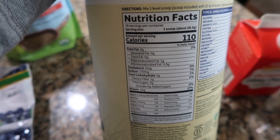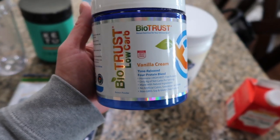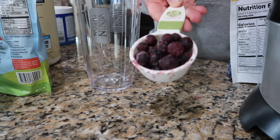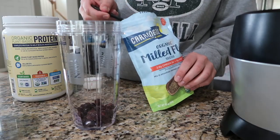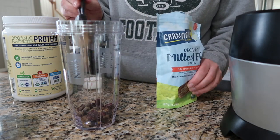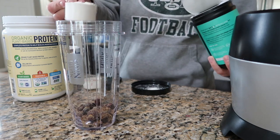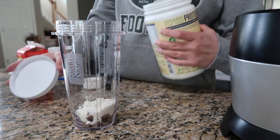This is the protein I'm gonna be using. Carbs are very low. It's not my favorite protein, but it will do the trick. This one by BioTrust is actually my favorite. I just ran out, so this is an empty bottle, unfortunately, sad face, but I'm gonna be ordering some more soon. So like I said, we're gonna do a 1/4 cup of blueberries, 2 teaspoons of flaxseed, I'm gonna do a scoop of the keto collagen and then also a scoop of the protein powder.